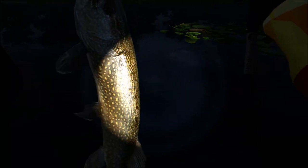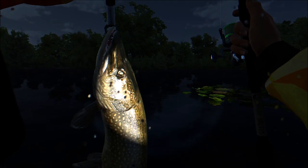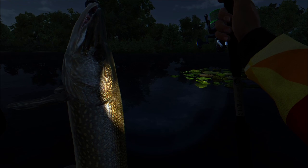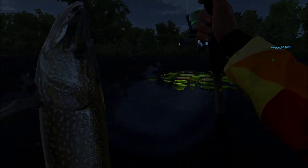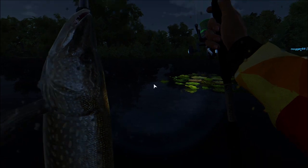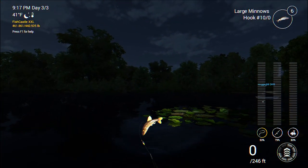My first unique northern pike. Caught it here in Michigan in St. Croix. Looking good. Maybe I should take a few pictures. I just want to admire this thing. It's just like, wow. If those of you who may know me, northern pike are the fish that I love to catch the most in this game. Always wanted to catch one in reality. Have yet to do that. So catching them in game is about as close as I'm going to get.